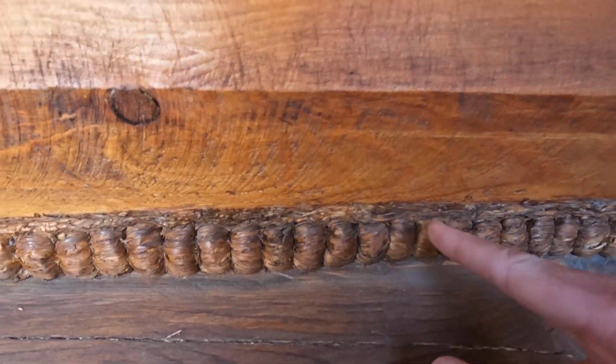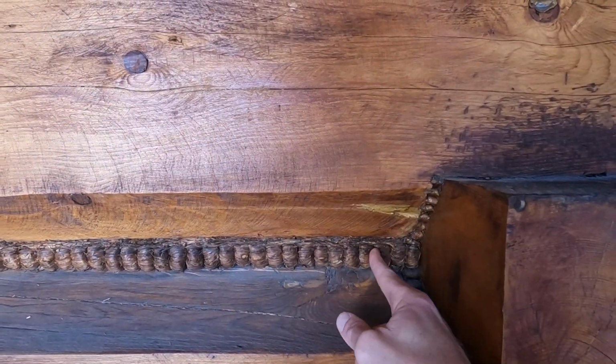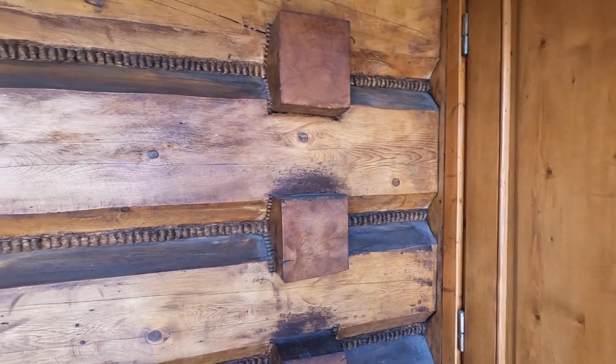So this is rope, and then there's these big pieces of wood. So interesting that they'd incorporate, you know, rope into the structure.